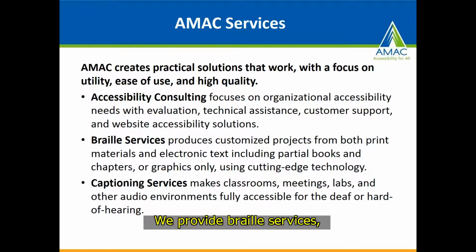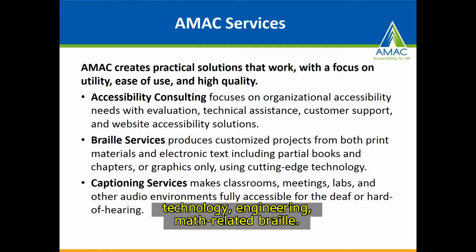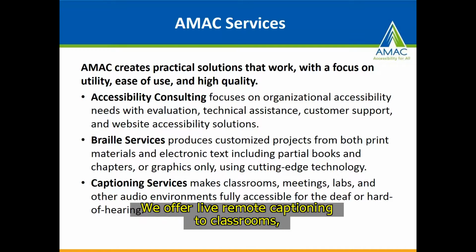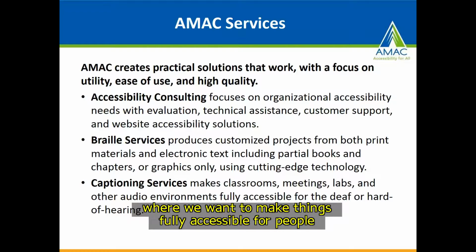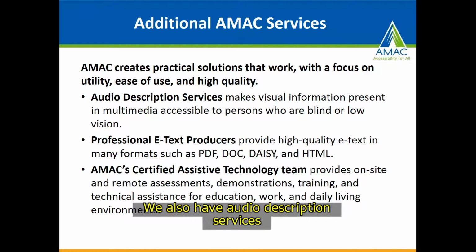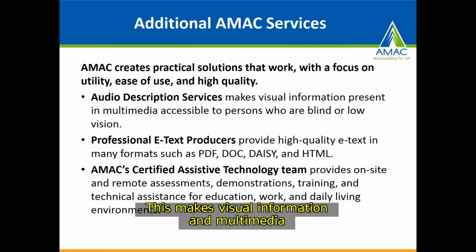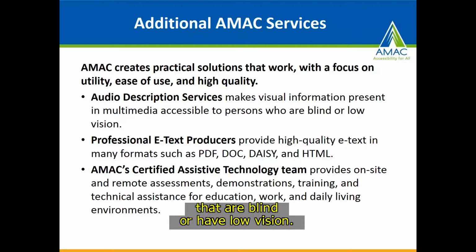We provide Braille services, and our focus there is looking primarily at science, technology, engineering, math related Braille. Our captioning services are outstanding. We offer live remote captioning to classrooms, meetings, labs, and other environments where we want to make things fully accessible for people who have hearing related disabilities. We also have audio description services and voice artists that are on our staff. This makes visual information and multimedia more accessible to persons who are blind or have low vision.